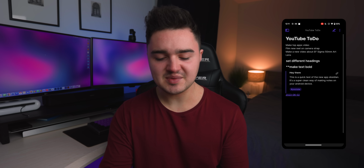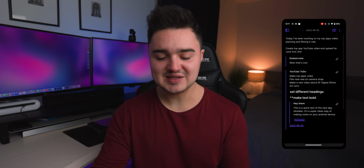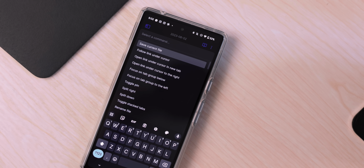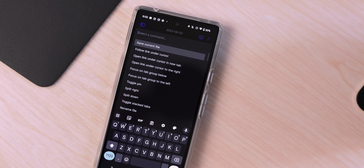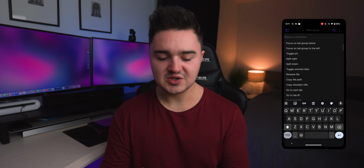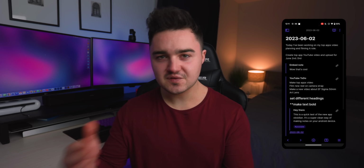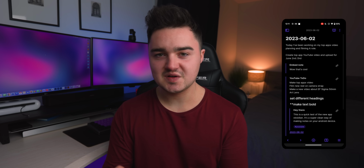There's also a reading mode, and this built-in gesture thing. If you swipe down on the right, it comes up with all these commands that you can apply to your files. So you can change the theming, you can split the content, like move it to the right side of the page. But overall, the interface of the app reminds me of a web browser.